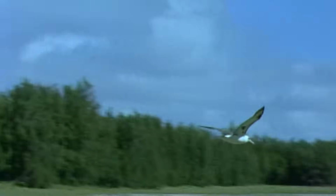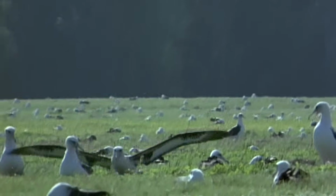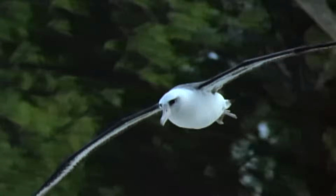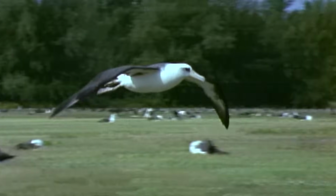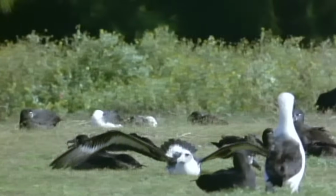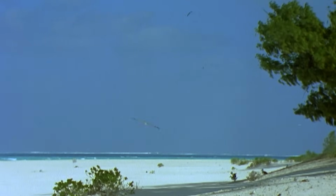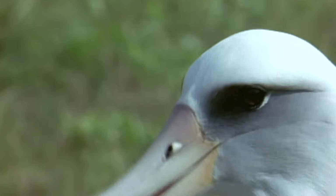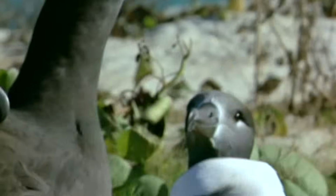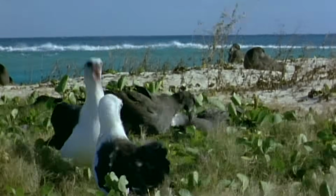Albatrosses come here because it is so flat. They might be graceful in the air, but not so elegant when it comes to landing. They come here to nest. This is the only time that these birds of the wind will touch land. Albatrosses are the spirit of wind and water, the ghosts of sailors lost at sea.